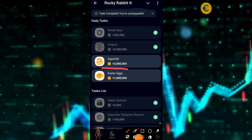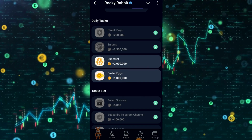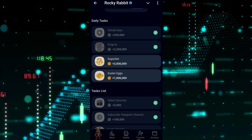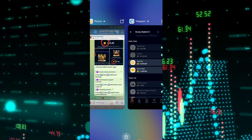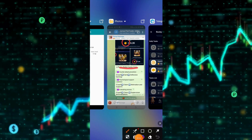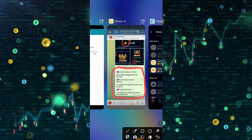Okay, let's begin with the Easter eggs. Okay, here is Easter eggs. For this Easter eggs, three tokens appear in different parts of the game. We'll need to find them and earn rewards. We'll always post the three tokens and where they are located within the app, so join the Telegram channel so you always find it. So now I'm going to do this based on the posts we've already sent to the Telegram channel. Okay, I'll minimize. Now this is the post.